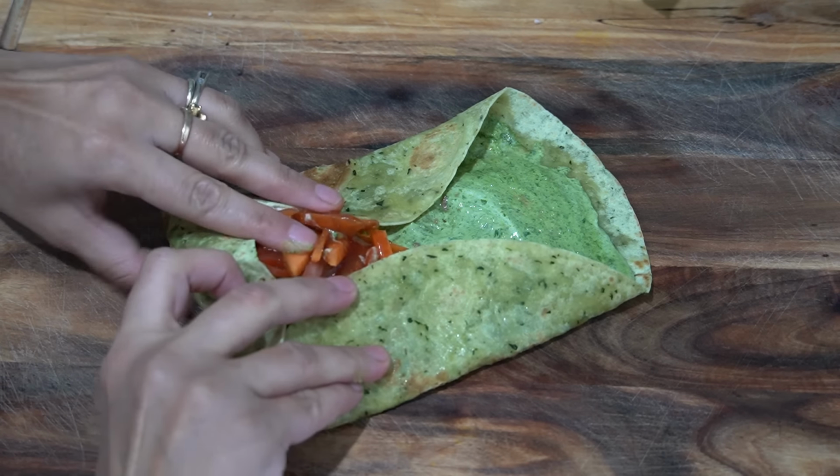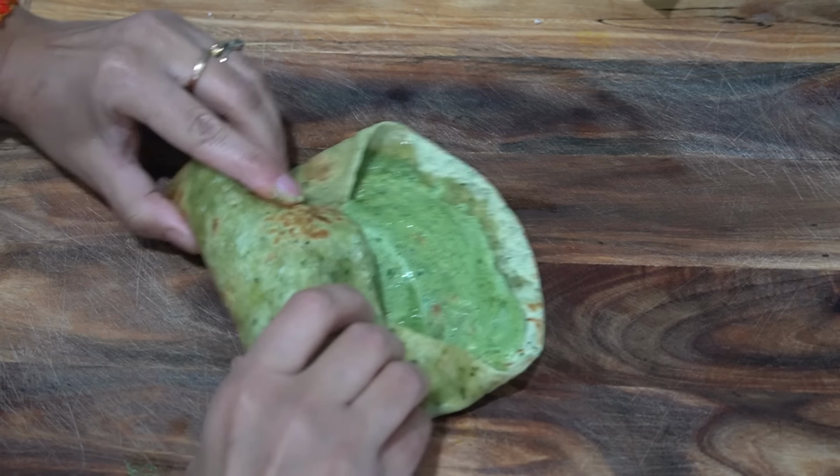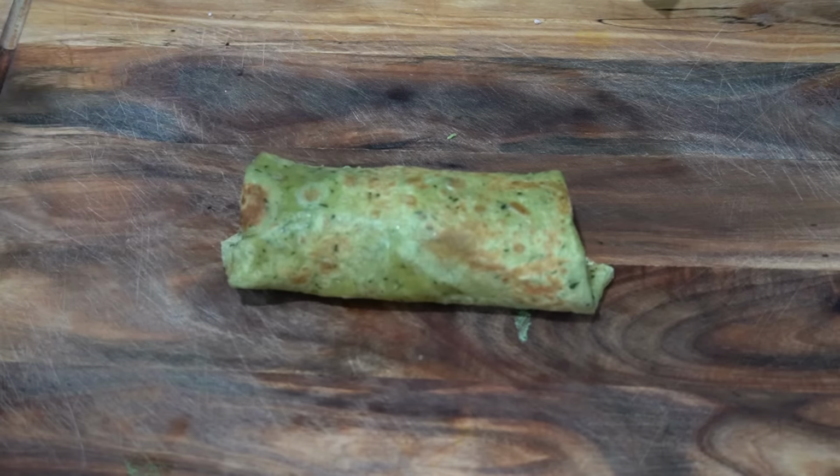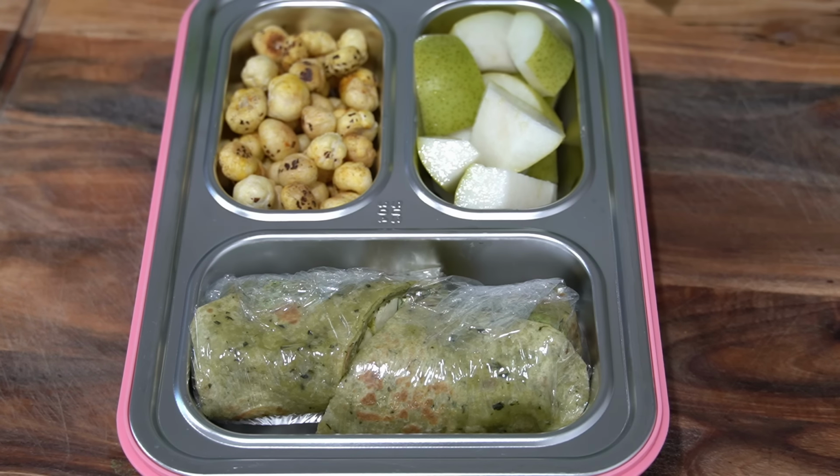But yeah, I had to take care that I'm not adding too much of green chutney or yogurt. Otherwise, my kids complain that the wrap is turning soggy. So yeah, just keep that in mind if in case you want to make this.